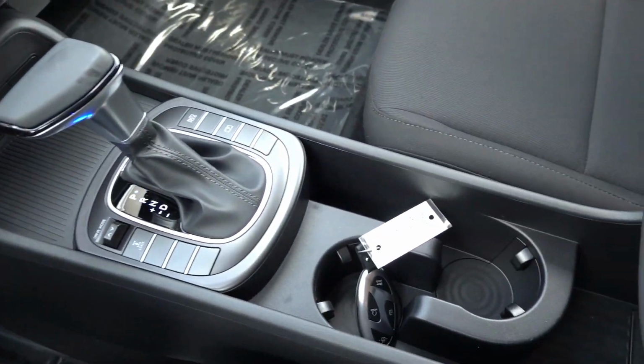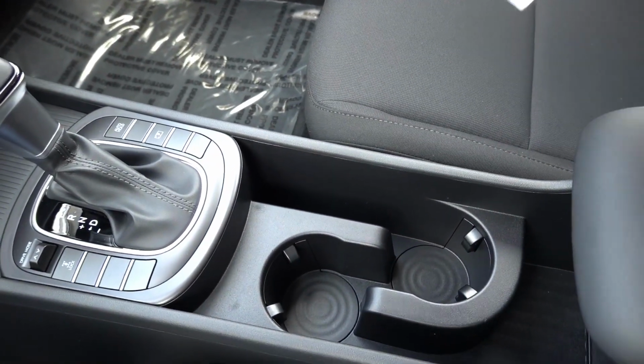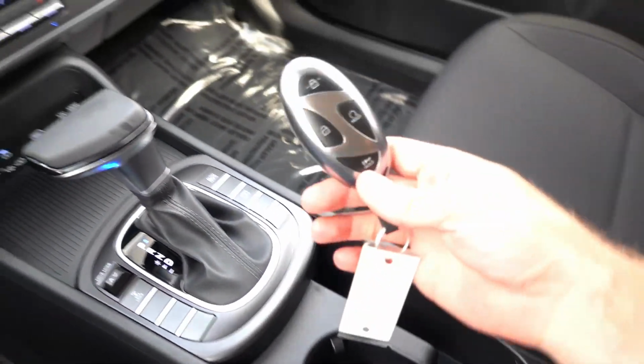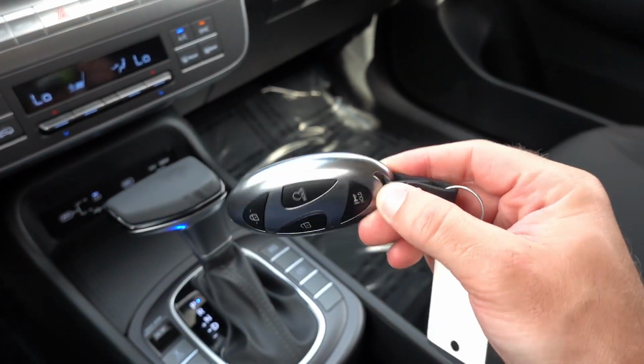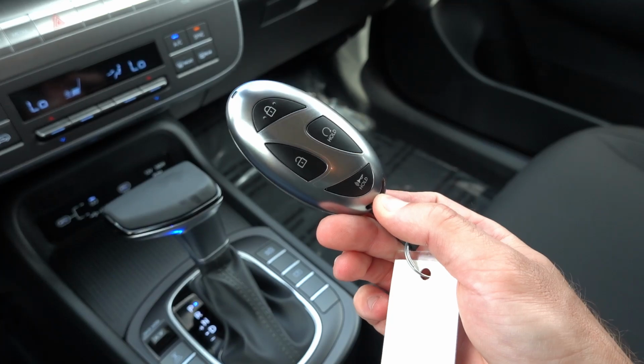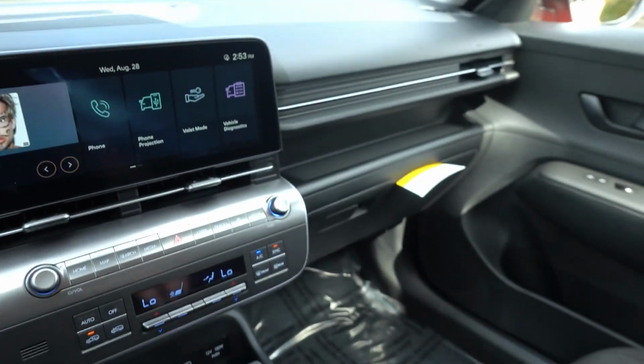Two fairly good sized cup holders, although I can see them being a little bit on the smaller side, depending on what size beverage you do place in there. And then this is going to be the newer Hyundai proximity key fob with built-in remote start on the key and all of your other usual functions. Of course, it is the Hyundai logo when you turn the key fob sideways.